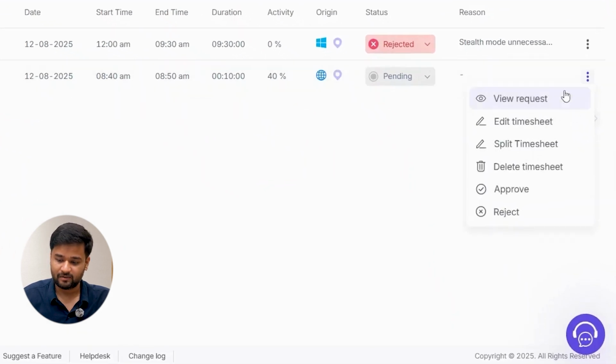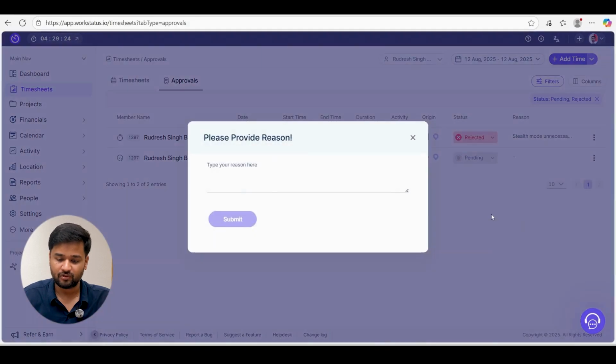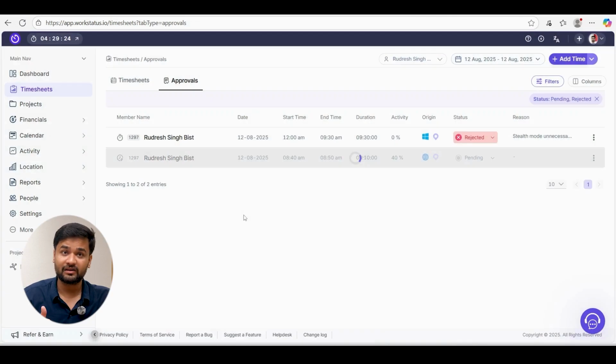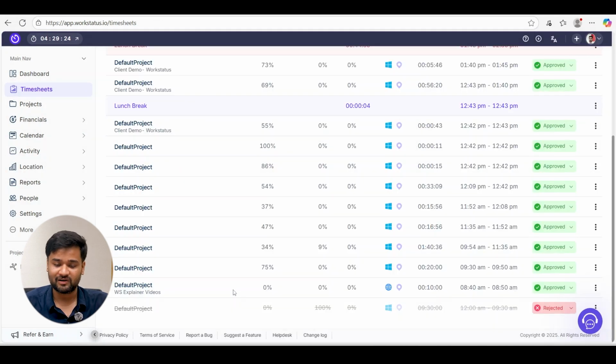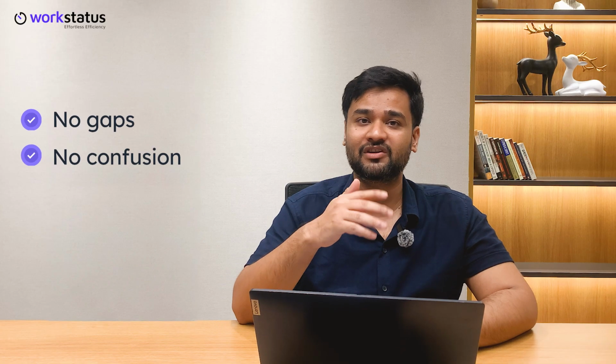With just one click, managers can either approve or reject a timesheet along with a note, keeping everything clean, fair, and transparent. Once approved, the time is added to the team member's timesheet, just like automated trackers. No gap, no confusion, just clear visibility. With Workstatus, every minute counts, even the offline ones.